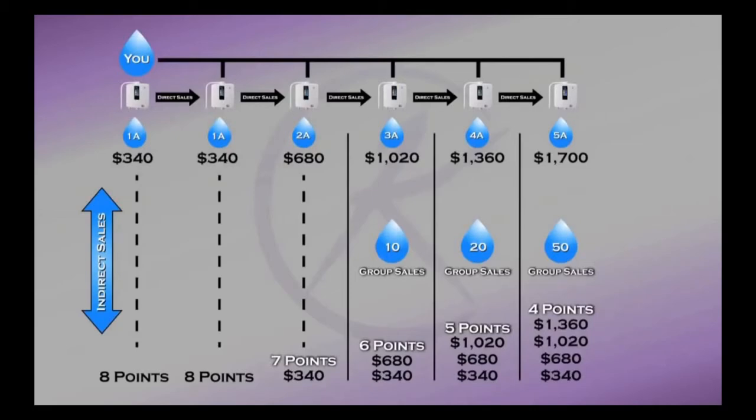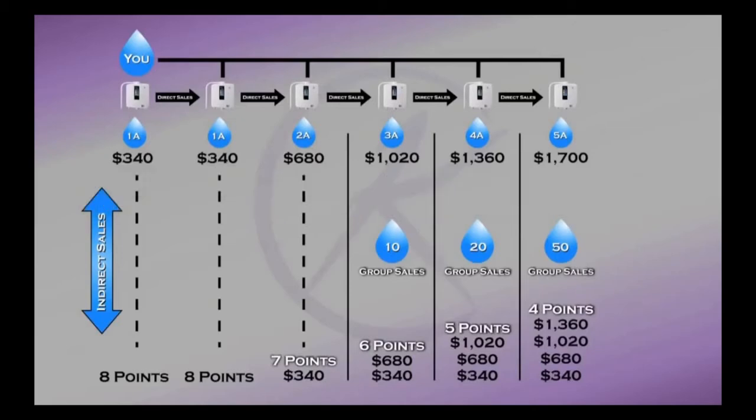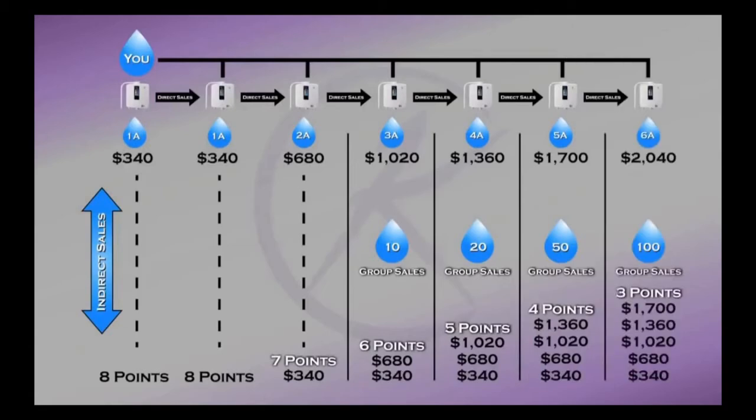And oh, here's the thing, guys. There's no D ranking in this business. So once you hit these ranks, you can never go backwards, ever. It's not like those other programs out there where you had to requalify every single month. And then you hit 6A when you get 100 total group sales in your business. Now you're making $2,040.